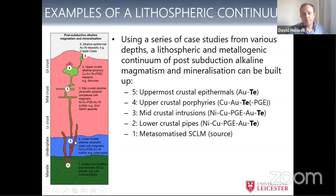Lower crustal alkaline ultramafic pipes and mid-crustal lamprophyric intrusions with nickel, copper, PGE, gold and tellurium in. And then up into those porphyries and epithermals. And you can see the metal flavour there. Once you get into the upper crustal systems, you lose the nickel and some of the PGE, and then right up to the epithermals, you lose the copper as well. But that seemed like quite a nice little progression in metal fractionation.